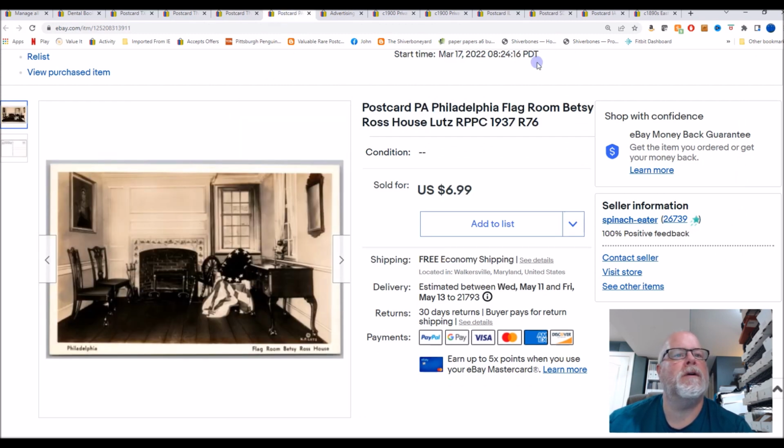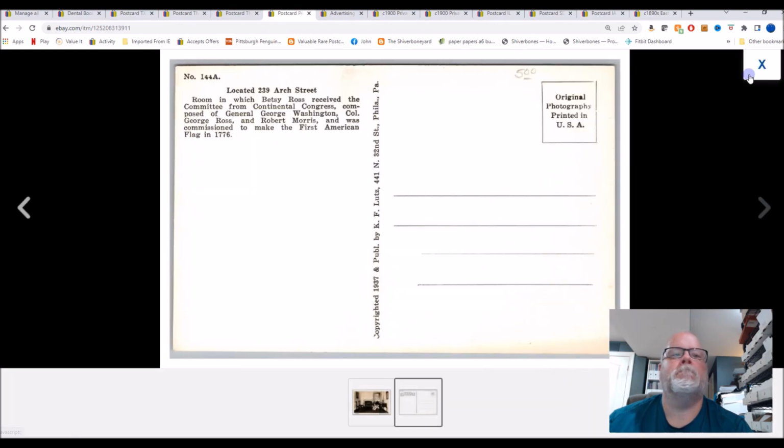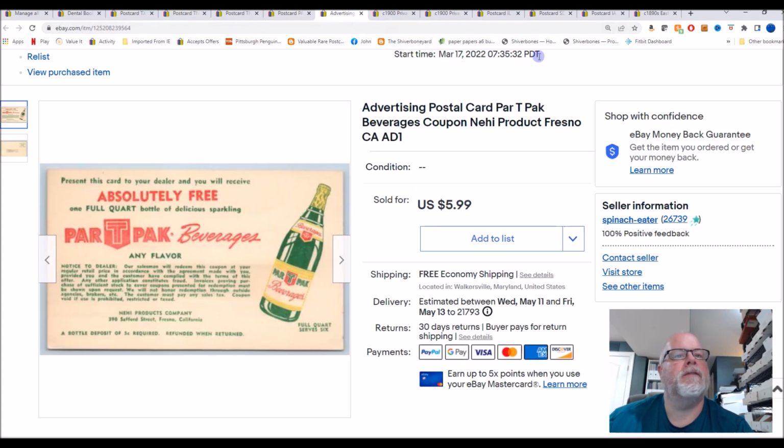Flag Room, Betsy Ross House, Lutz real photo. This Lutz, where is it? KF Lutz. He does a lot of Philadelphia and I think New York photography, 1930s, 40s. $6.99.